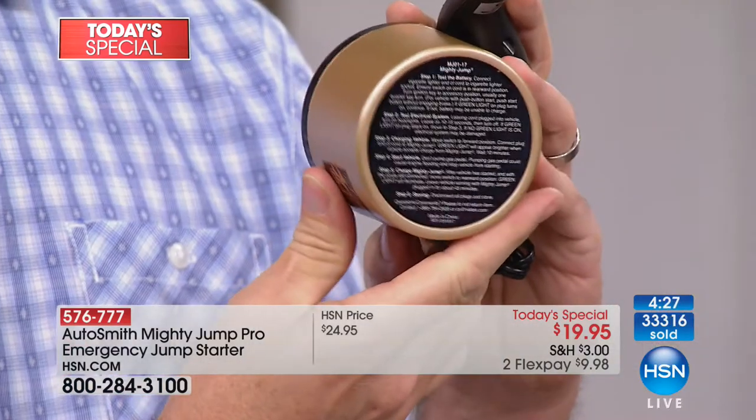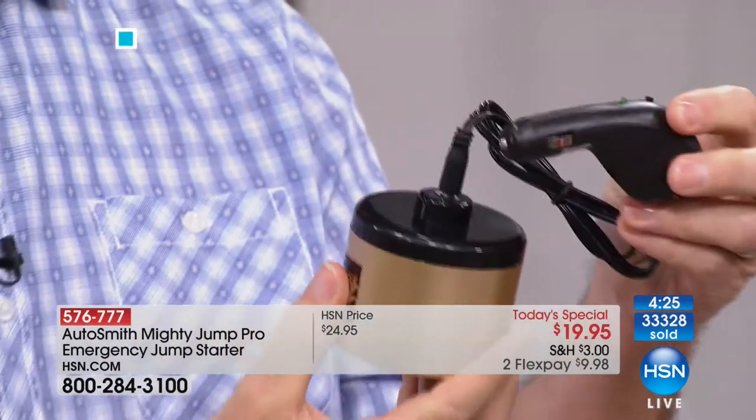Yeah, exactly. And if at any point you forget, here's a really cool thing. There it is right there. All the instructions are, those are upside down, I'm sorry. But there it is. It's all right there on the bottom. I mean, it's that easy to use this. But honestly, it is so simple.